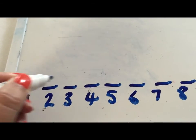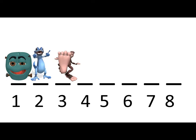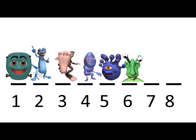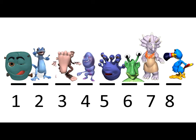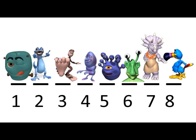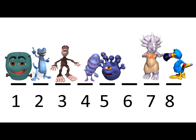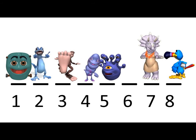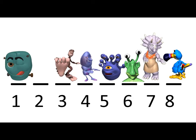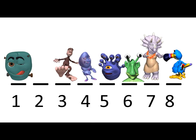G-I-G-A-N-T-I-C. And you can just put the monsters on there. G-I-G-A-N-T-I-C. Gigantic. You can think about what happens if one disappears. You've got to work out which is the speech sound that's gone. Which one was it? G-I-G-A-N-T. It's the T, monster T, that's gone. What about this one? G-I. It's monster I that's disappeared.